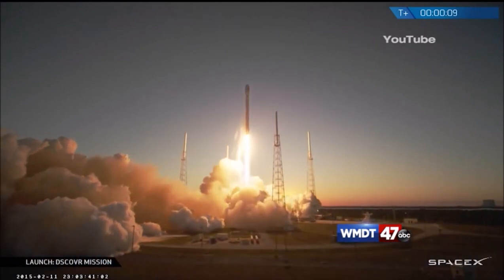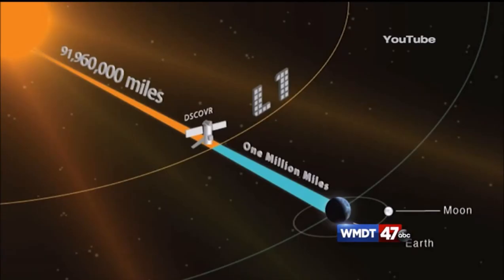The satellite is now positioned 1 million miles from Earth and 92 million miles from the Sun. This is at an orbit called L1, and that's at the gravitational balance point between the Sun and the Earth. And what it's doing is looking at the Sun to predict solar storms, solar flares.